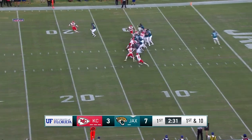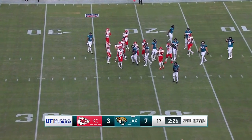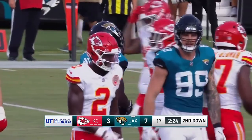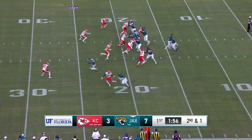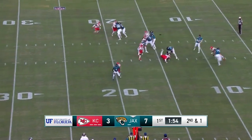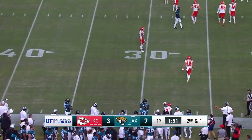And hand the ball to Tank Bigsby. There he goes. He hits the hole hard and runs out to the 20-yard line for almost enough for the first down. He'll be just shy of that. Back to throw. Turns and slings the ball, and he's got a receiver out across.